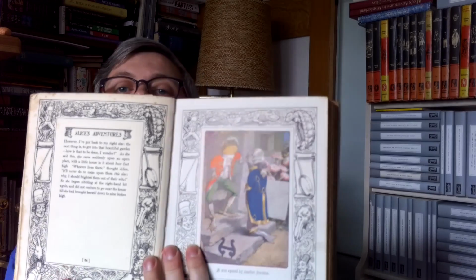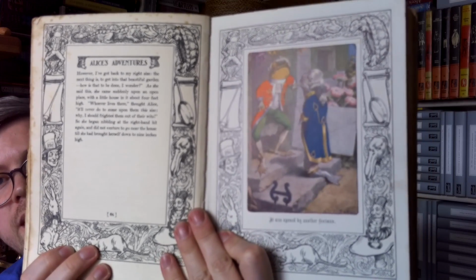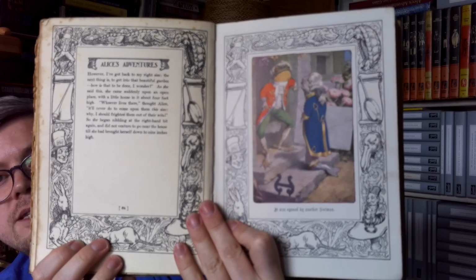Let me just try and find an illustration. I believe I can. So it was opened by another footman. This seems to be from the chapter Advice from a Caterpillar, I think. And I've lost the illustration now. Right, okay, so the illustration is there. Isn't that just gorgeous? It's a colour plate, and it's very pretty.